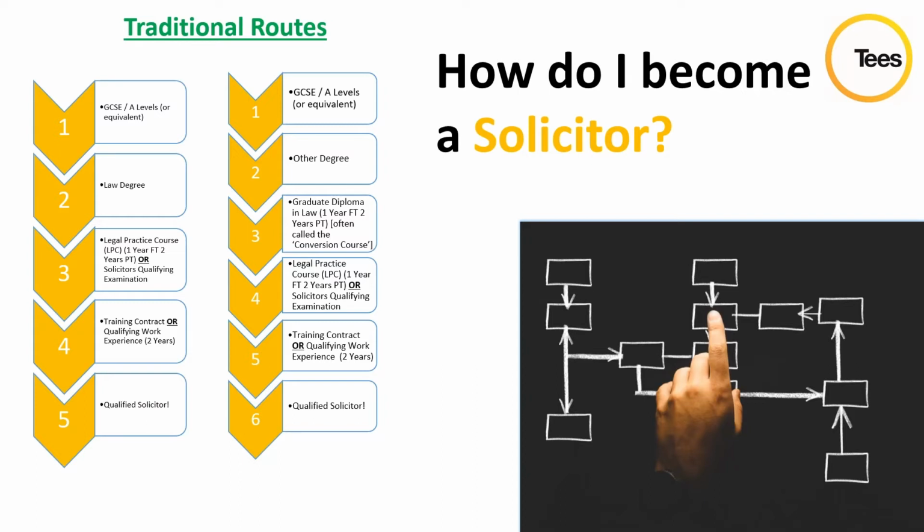So you may then decide to complete a law degree at university, and after this you'd then go on to complete something called the legal practice course, or depending on the time frame, you may be required to complete the Solicitor's Qualifying Exam, and that's actually being introduced next year. So after that, you'd then undertake either a training contract or qualifying work experience, and that's over a 2-year period. And then after all these stages, you're finally qualified.